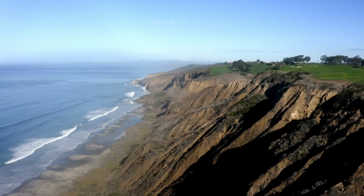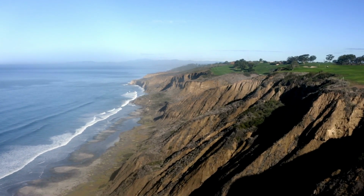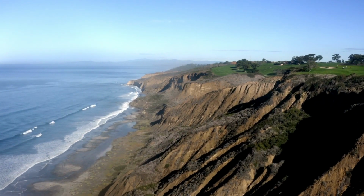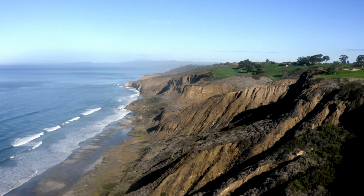So just north of UCSD is the Torrey Pines Natural Reserve and Torrey Pines Golf Course, which is world renowned. It hosted the 2008 and 2021 US Open, and the Farmers Open was just this year in 2023. There are 2 18-hole courses. They have a south and a north course.